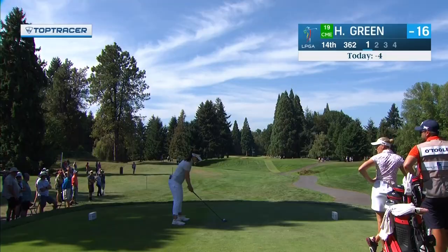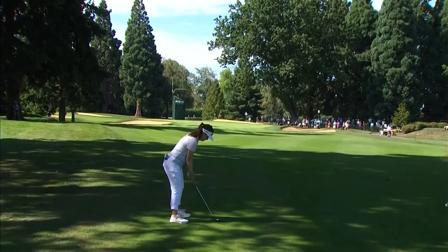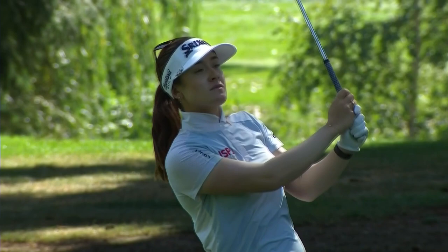Opting to go for three wood off the tee. It's a new three wood that she brought into her bag this week. A little bit of a higher launch. That's a beauty. Got way down there. And back at the 14th, Hannah Green, two paces ahead from where Esther just hit.